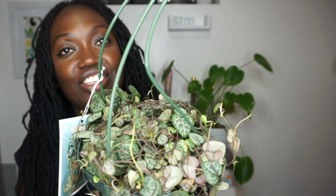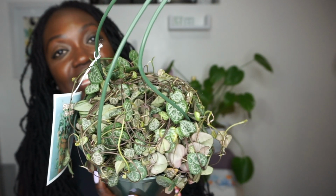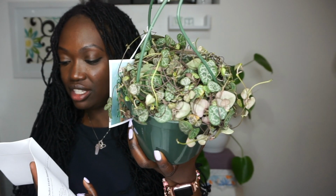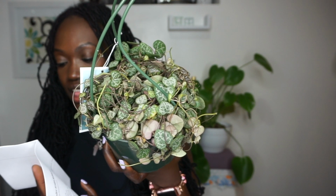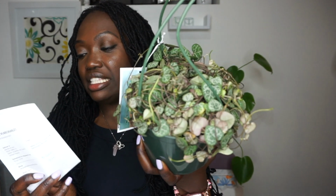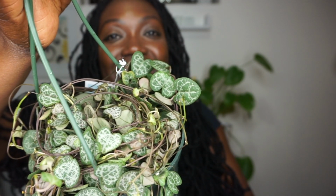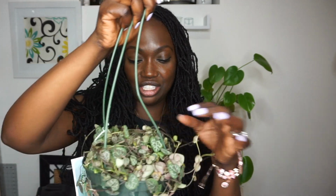It is the string of hearts, 6-inch, and this was, I believe, $34. It was $34 with delivery and everything. It came up to, let's just say $46 for everything, but the plant itself was $34. Do you guys not see? Do you not love it? I love it. Okay, I love it. I want to see how long the trails are. I'm like a kid. I'm so giddy.